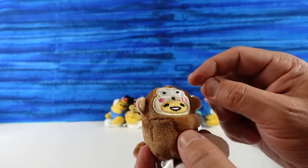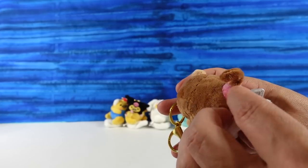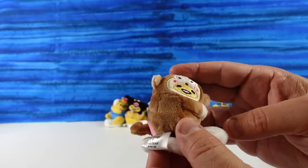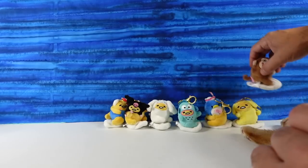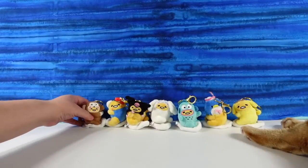All right. I like the little ears. I love the huge eyes and the cheeks. And the tush. Oh, yeah. A little baboon butt. Super cute. We can go this way more. I can take it. Okay. Over here.